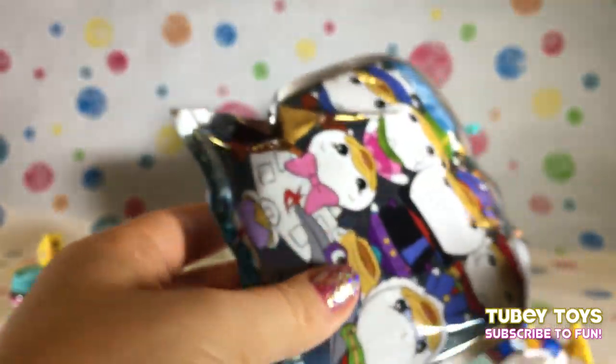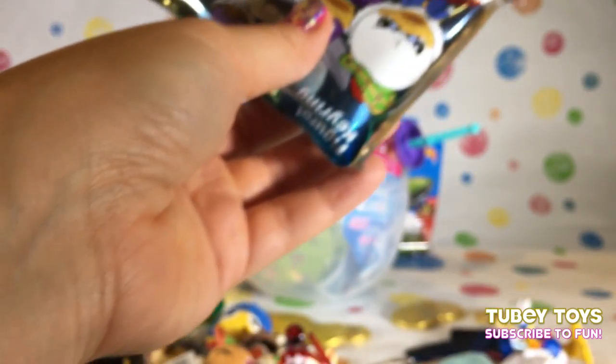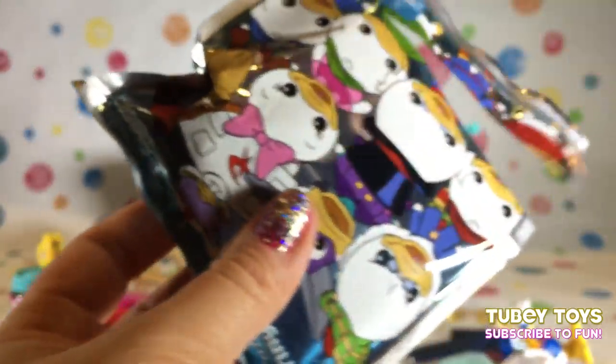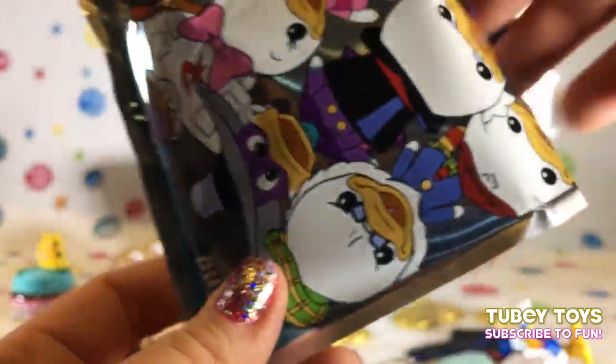Ooh, is another blind bag. Oh my gosh, for DuckTales. Woo! Can you sing DuckTales? DuckTales. Woo! Good job. We gotta cut it again.